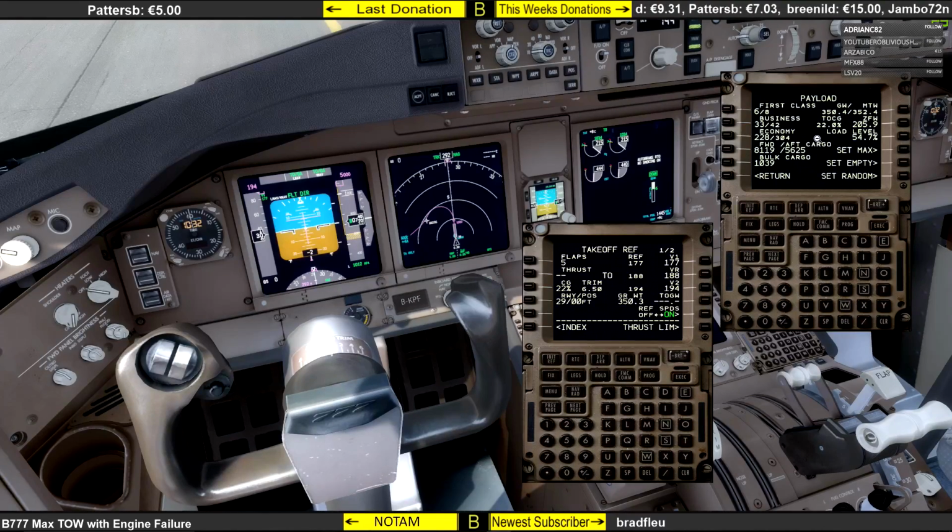No, Brennelt, but the weight. We are at max takeoff weight. Have a look. The maximum takeoff weight is 352 and the gross weight is 350 tons. So we are pretty much at maximum takeoff weight.